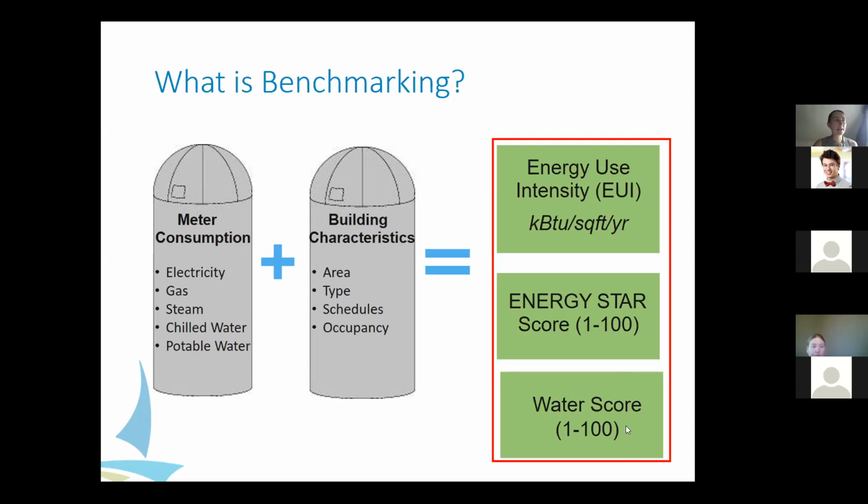The last high-level metric is the water score, which is available for multi-family buildings. And similar to the Energy Star score, it's a 1 to 100 ranking, 1 being inefficient, 100 being efficient, 50 being the national median, and gives a relative sense of water efficiency of the building.